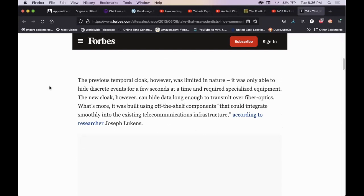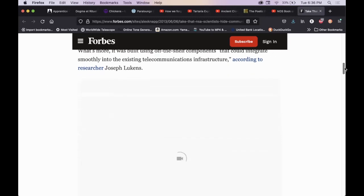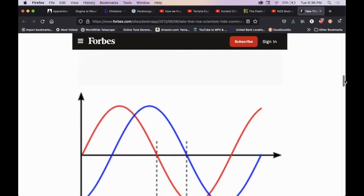So let's keep reading. The previous temporal cloak, however, was limited in nature. It was only able to hide discrete events for a few seconds at a time and required special equipment. The new cloak, however, can hide data long enough to transmit over fiber optics. What's more, it was built using off-the-shelf components that could integrate smoothly into the existing telecommunications infrastructure, according to researcher Joseph Lukens. Isn't that great? More spyware for your technology.